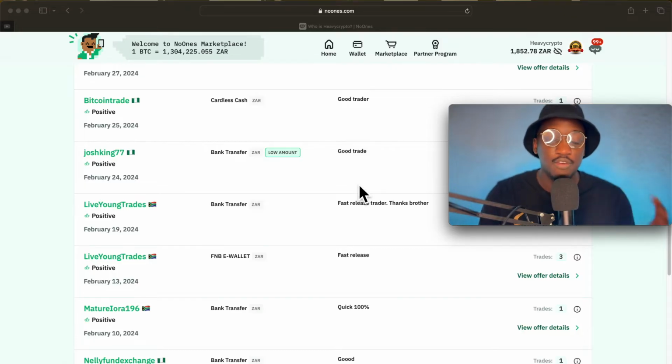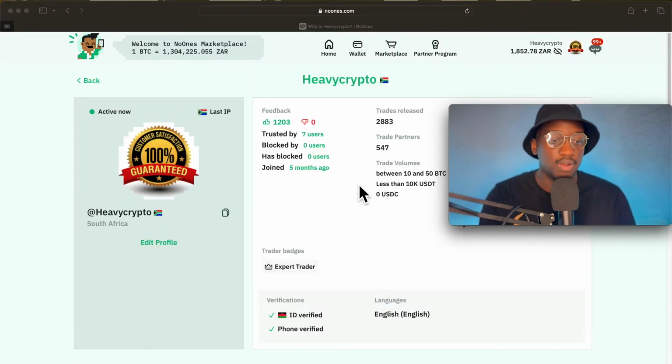If you don't know what P2P is all about, it is peer-to-peer trading, whereby you buy and sell cryptocurrencies from one person to another directly without any middleman. Noones is there to make sure that both parties have done a fair trade. Right now, I'm going to show you step by step how you can build your account, get a lot of clients and make a lot of money with P2P trading. I've done more than 2,000 trades on this, and I make money every day simply by trading P2P.